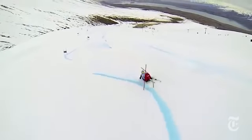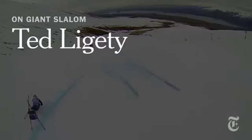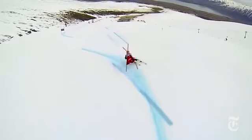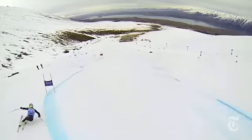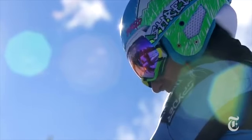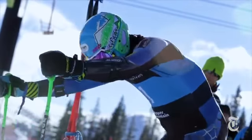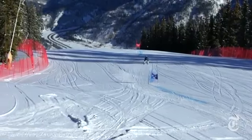For 8 years, Ted Ligety has been perfecting a unique style of turning. I've been trying to work on a certain type of style and technique since 2006, really. Starting to turn earlier and finishing it later than most other guys. Now, the reigning world champion in giant slalom is winning races by full seconds in events usually decided by mere hundredths.